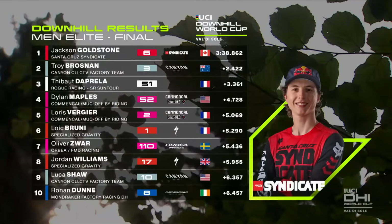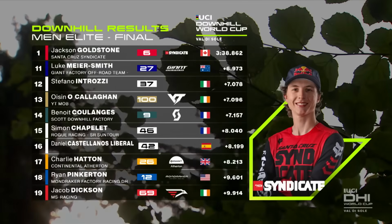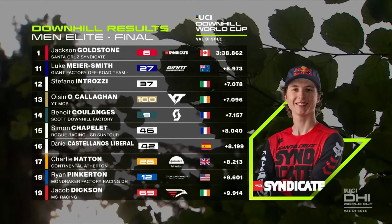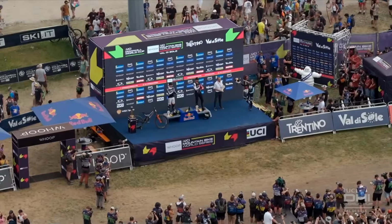Here are the results then. Goldstone from Brosnan, Deprelli are top 3. Maples up in 4th ahead of his teammate Vergier. Bruni in 6th. Zwar held on for 7th. Williams, Shaw, Ronan Dunn in 10th. Luke Meyer-Smith ahead of Introzzi and Oisin O'Callaghan.